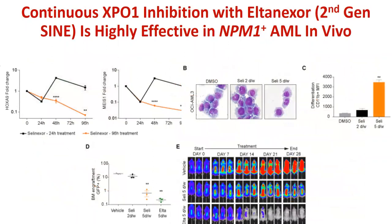So most recently, this group, led again by Brunetti, has tried to look at a second generation SINE. This is a selective inhibitor of nuclear export, again, an XPO1 inhibitor.